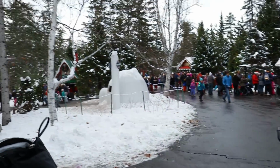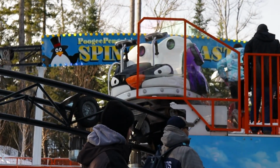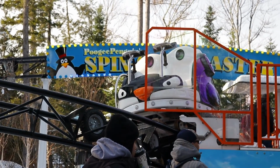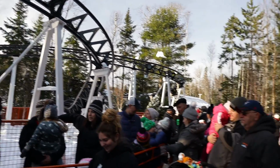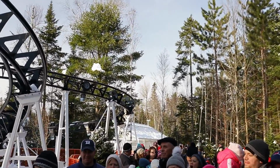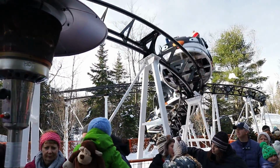Now we are back outside. We've come across the park's second coaster, and it's called the Spin Out Coaster. The car you ride in is a terrifying penguin that stares right into your soul. This looks like a pretty crazy coaster. The carts actually spin as the coaster goes, I guess. It's pretty popular too. The line stretches all the way down there and then back around again. So this thing must be pretty popular, and it looks pretty cool.